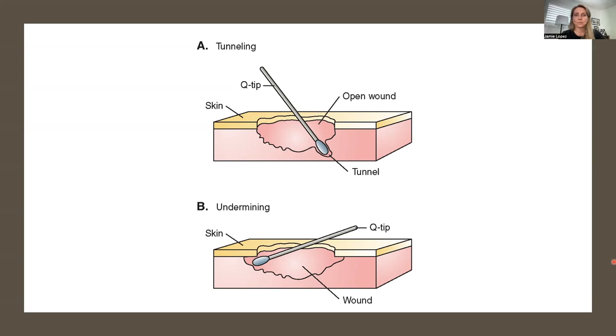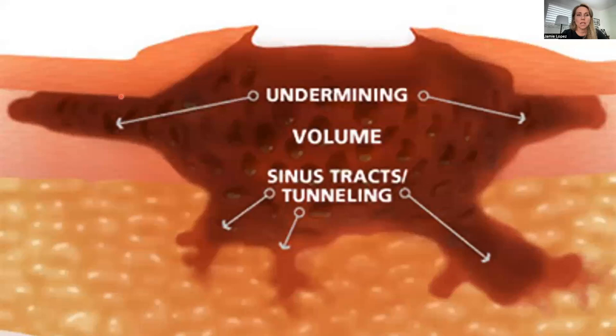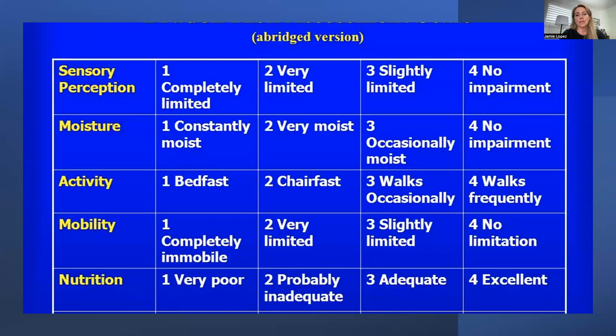Undermining can go underneath the intact tissue. So it usually happens underneath a wound margin. So here are some pictures of tunneling. Undermining goes under the wound or under the healthy skin, and tunneling goes in any direction underneath the wound. So we would want to measure it. In our charts, we measure our wound, we measure the undermining or the sinus tracts, the tunneling. We also measure the width, the exudate, which is like the drainage. I have slides on that one too. And the odor.